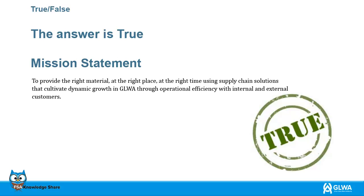The mission statement: to provide the right material, at the right place, at the right time, using supply chain solutions that cultivate dynamic growth in GLWA, through operational efficiency with internal and external customers. The answer is true.